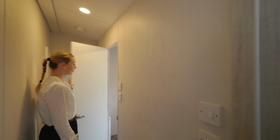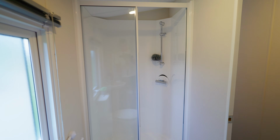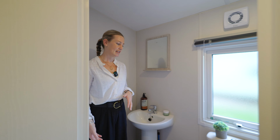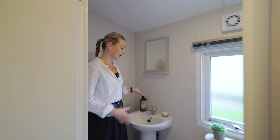Down the corridor, we've got the main bathroom here. You've got a double width shower, which is nice. You've got more space for showering than a lot of the smaller vans often have, because if you remember, this one is 12 foot wide, but it's only 36 foot long. So they're really making the most of the space in here. Obviously, it is quite simple. You've not got a cupboard in here of any kind, but you do have space to put your own one in if you wanted to.